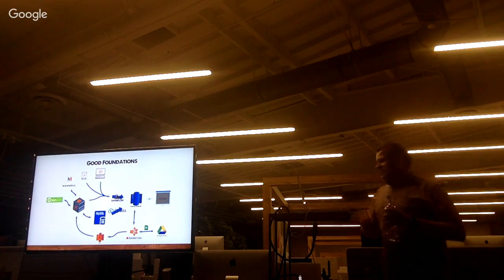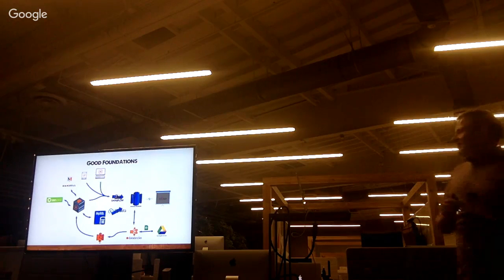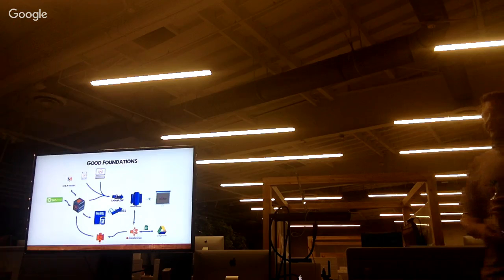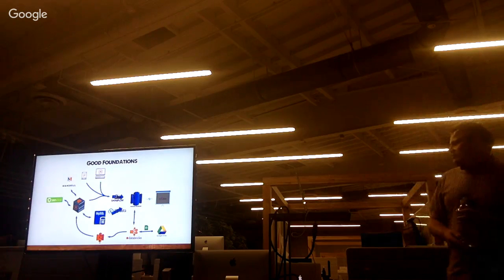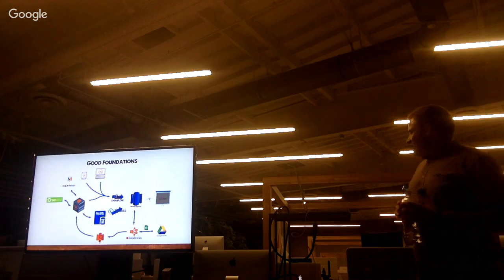So fortunately, engineering here at Dollar Shave Club has invested early in a really modern infrastructure, trusting that it will be an asset later on. We're hosted 100% on AWS. This diagram shows a little bit of the information flow between our various components.